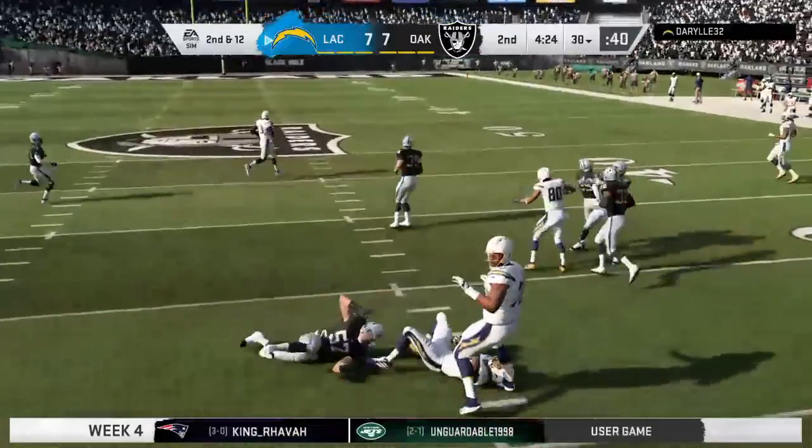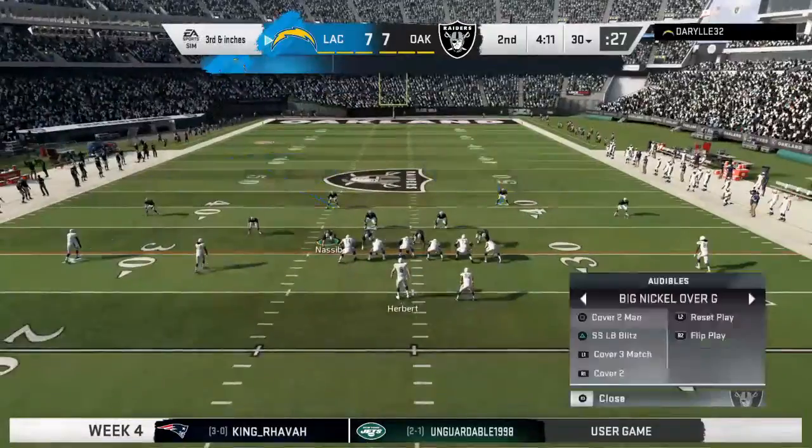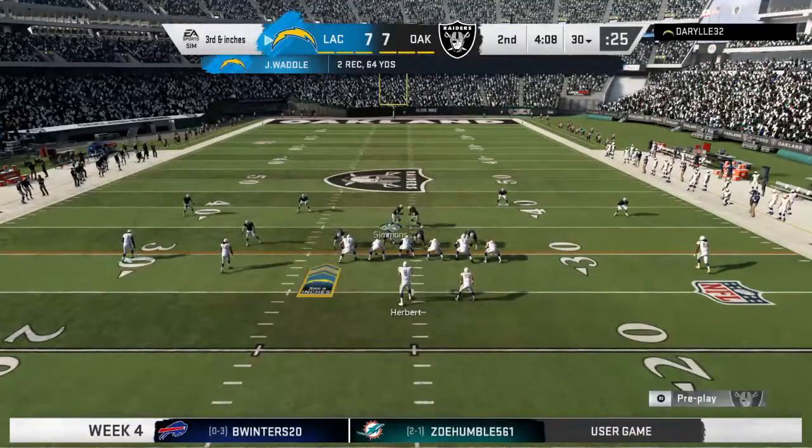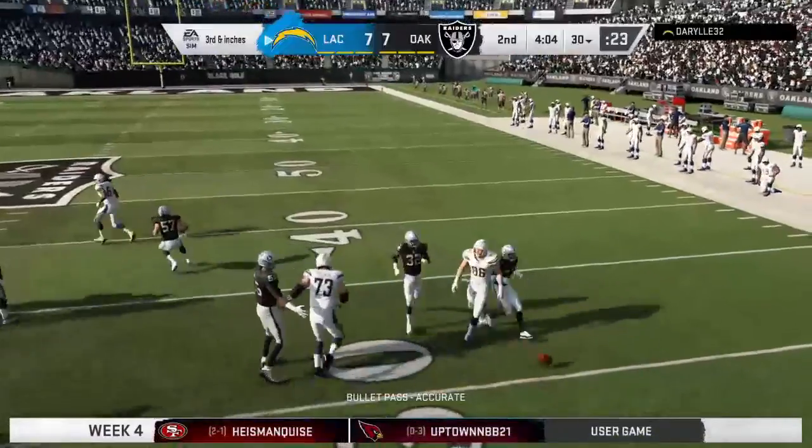Now a man open down the middle of the field. It's a pickup of 12, and that'll set up a 3rd down. The offense on 3rd down tonight, just 1 for 3 thus far. They're looking at 3rd and a few inches.